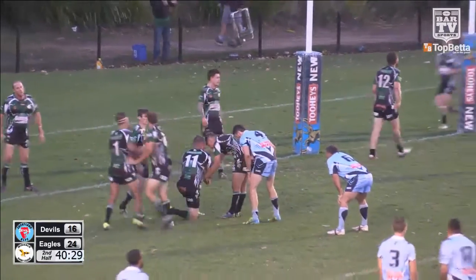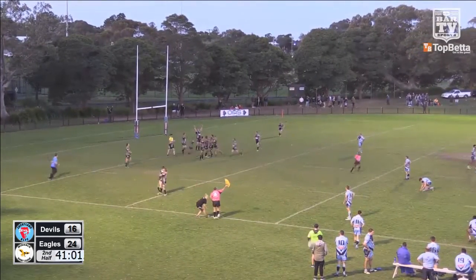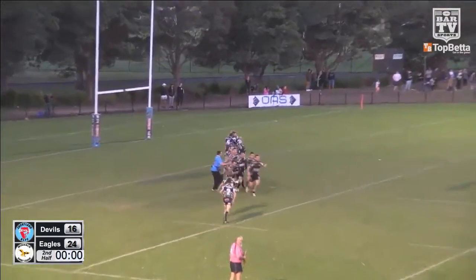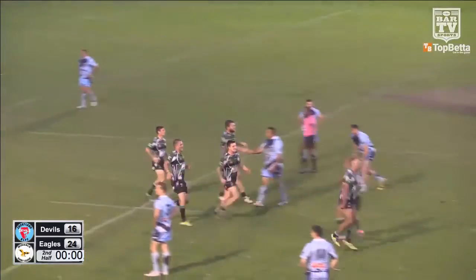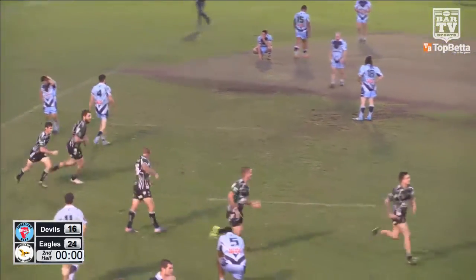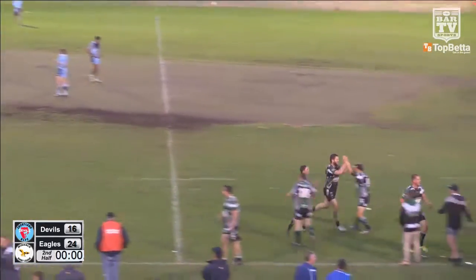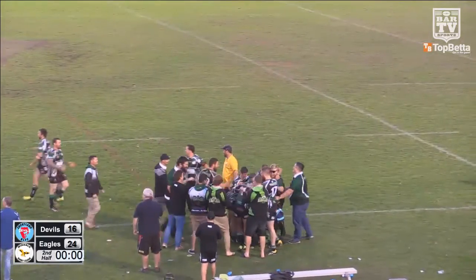The A-grade premiership. There it is. Full time. Windale have won the 2016 A-grade premiership. Now they will still need to take this penalty. No, Kenny's no. Full time off. Kenny's called full time. They've declined to take it, so. Full time here in the A-grade Newcastle and Hunter Rugby League Premiership. What a great game. Windale successful 24-16.